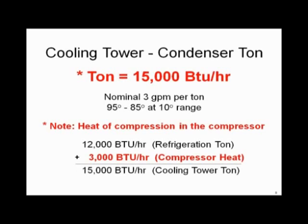I like to tease people about that, because young kids coming out of school sometimes think a 1,000-ton chiller weighs 1,000 tons. That's not the issue. I'm not trying to insult you. I'm just trying to have a little fun with this. But it is 12,000 BTUs per hour on the chilled water side. On the condenser side, on the cooling tower side, it's 15,000 BTUs per hour as defined by CTI.